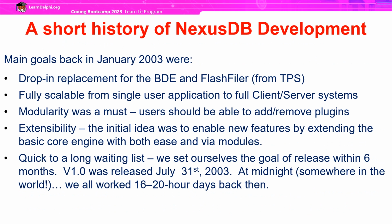A brief history of the development, and I'll just go over this so that we understand. The main goal back when we started was that we needed a drop-in replacement, because TurboPower Software Company had removed FlashFiler from the market, and we needed an engine as a replacement for the BDE. We just made the decision then that we would actually go ahead and write it. It took 6 months.